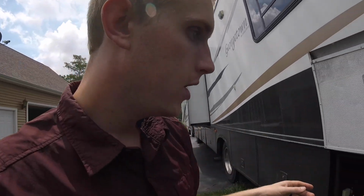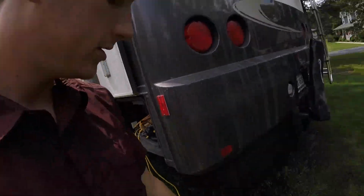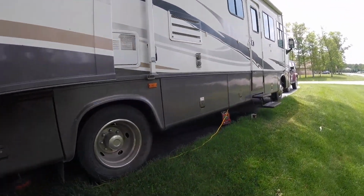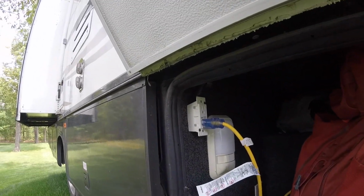Once we figured all this out, our temporary solution was to run an extension cord from the battery charger. So our battery charger is plugged into this extension cord. It comes up and around, and then we plug it in there. By doing that, we are able to still charge our batteries when we run the generator or are plugged into shore power. And so that was the biggest issue, that our battery wasn't charging.